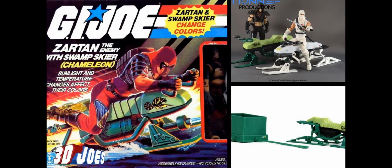They've come out with it in a Storm Shadow white version. If you are interested, go check out Non-Nef Productions website. This is an injection molded item, but it's more like a model kit, so you do have to put it together. But I would really love to see the homage of Zartan with his original swamp skier with the changeable features, whether it's color change, I'm fine with that again. But just something to bring back the king of the Dreadnoks.